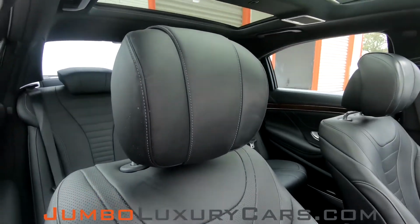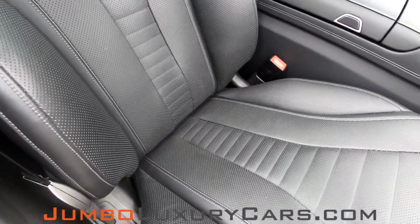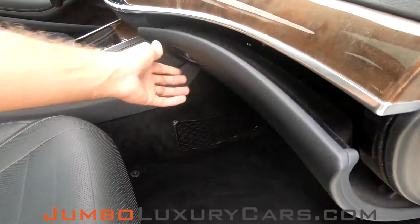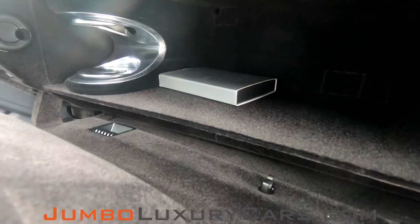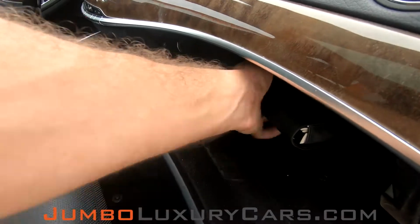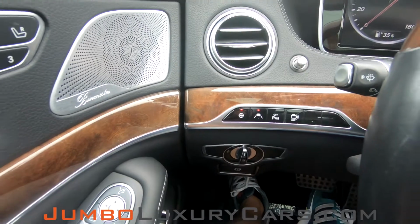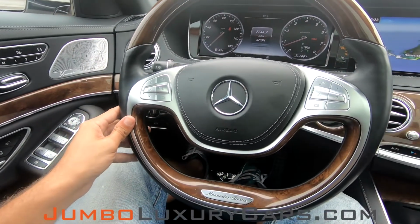Passenger seat is in excellent condition as well. Here's a close-up of the glove compartment. You have your owner's manual. Now let's continue with the interior. Steering wheel's in excellent condition.